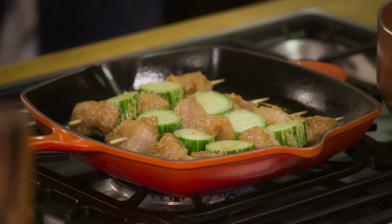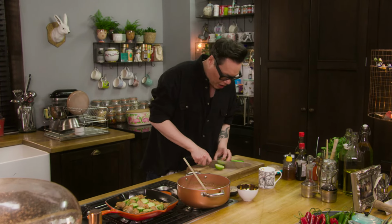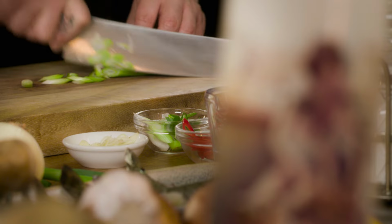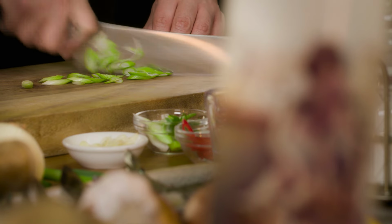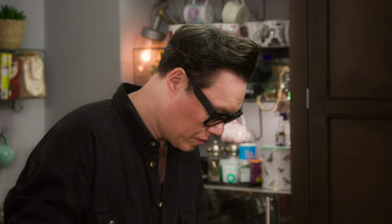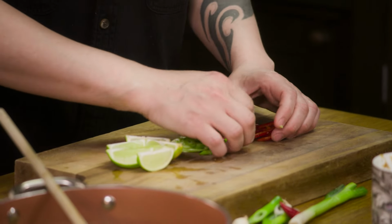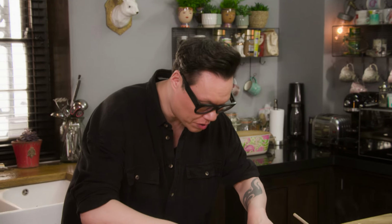Okay, so whilst that's doing, I'm just going to prepare a little bit of garnish for the top. Very simple. We're going to have some lime, some nice chopped spring onion, diagonally, of course. Okay, some nice slithers of chilli. That's enough. So that's my garnish ready. Okay, I'm gonna have a little look at one.